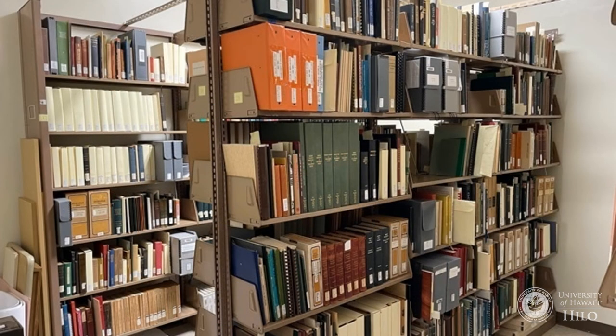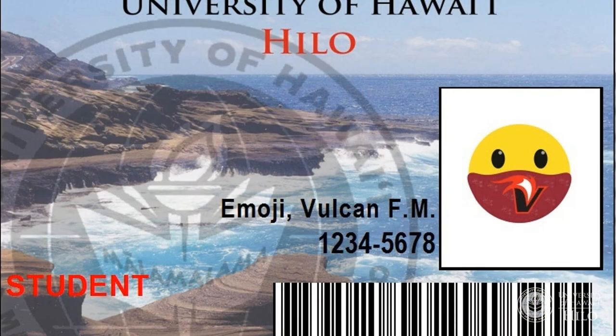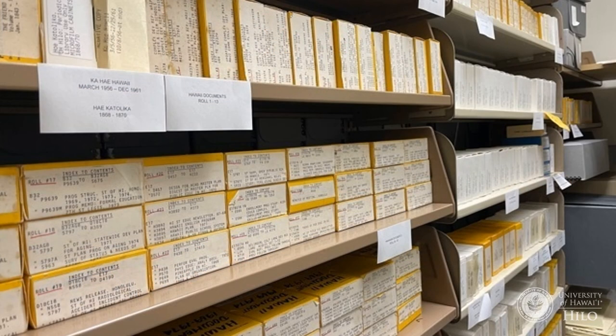Selected rare materials and special items are housed in the Hawaiian Collection Vault. These materials must be viewed only in the Hawaiian Collection Room. A current valid photo ID must be left with library staff while the materials are in use. Vault items are only available when the Hawaiian Collection is open.